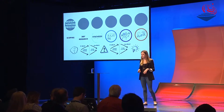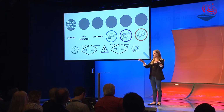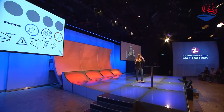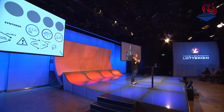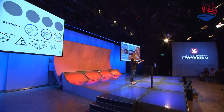So you want to converge, and you want to synthesize your information, which means you share all the information, bring the people in the team on the same level of knowledge again, share what you talked to, share what you listened to, and you want to make a statement at the end. Sometimes you come back from your research and you have like 1,000 Post-its on the wall, and you're like, okay, what do I do with all that information? It's kind of overwhelming, right?